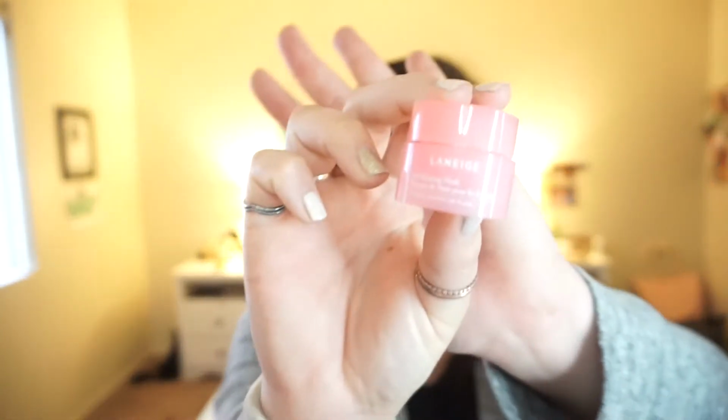Just a little pink container, and it has a twist off cap, and then just the balm inside. So it's just like a balm. Ooh, it smells really good. Kind of fruity, but subtle. And it feels super moisturizing.